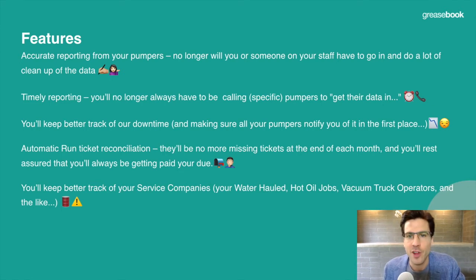Second, timely reporting. No longer are you always going to be stuck calling your pumpers to, quote, get their data in. It's on time. It's real time. It's on demand. You're going to keep better track of your downtime. So not only making sure that your pumpers notify you of it in the first place, but again, with the system constantly sifting through all your production information, if you'd like, it'll send you a text message or an email or a summary report when a well's down. So even if your pumper knows a well's down but forgot to notify you or something's falling through the cracks, you're still going to be alerted to it either way.